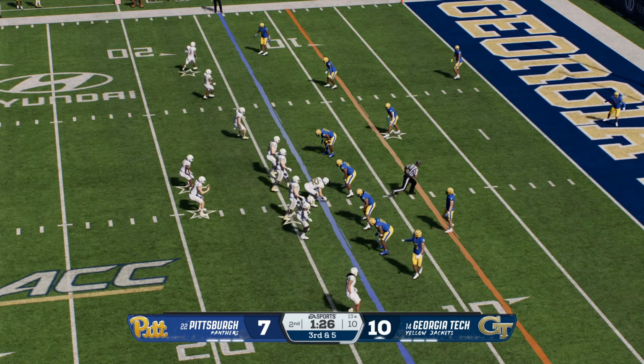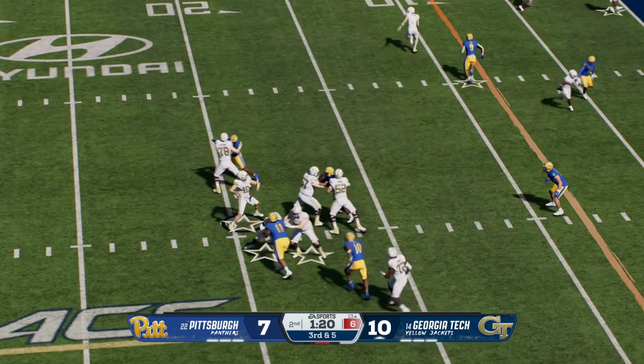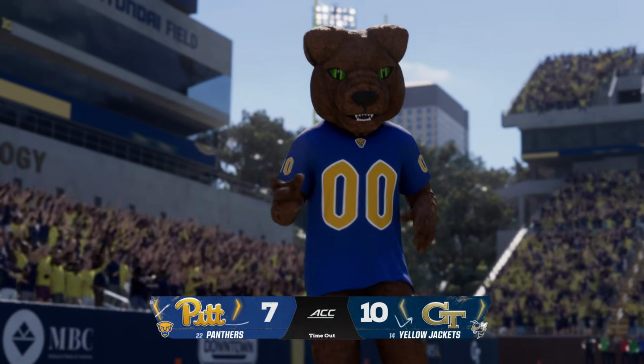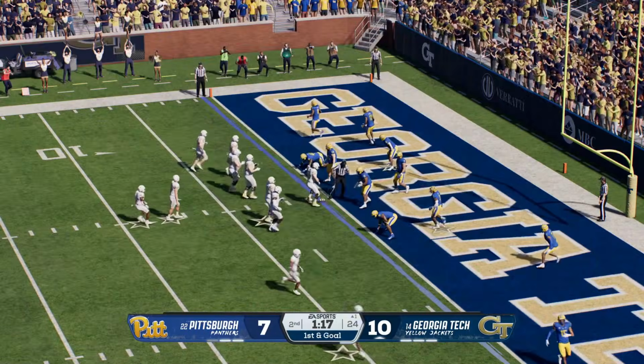Third down after that running play. Out of the gun now on third down. Lets it go quickly. He's got it right near the end zone. They finally stop him, but that gain is good for a first and goal. And a timeout is called to talk strategy. Close game here as we approach halftime.